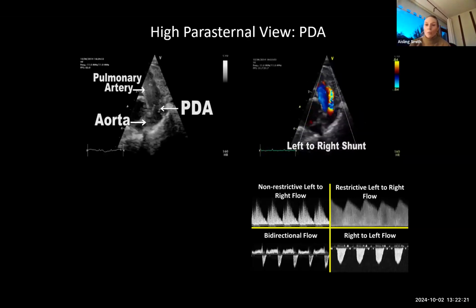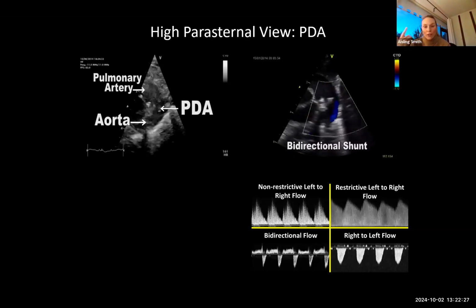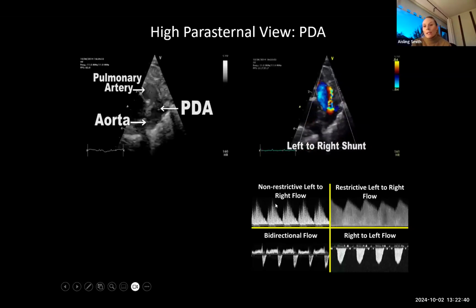So we start to appreciate: is it a pure left-to-right shunt, or is there any element of bidirectionality, which would trigger other thoughts in our heads with regards to the physiology? And then, of course, it's very important for us to apply pulse wave and continuous wave Doppler to the PDA. And when you do, you might see any of these patterns.